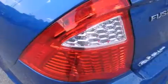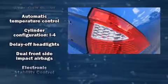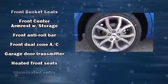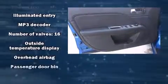Ford ensures the safety and security of its passengers with equipment such as dual front impact airbags with occupant sensing airbag, front side impact airbags, traction control, brake assist, a panic alarm, and four-wheel disc brakes with ABS. Electronic stability control stands out as a technologically savvy innovation, keeping you better connected to the road.